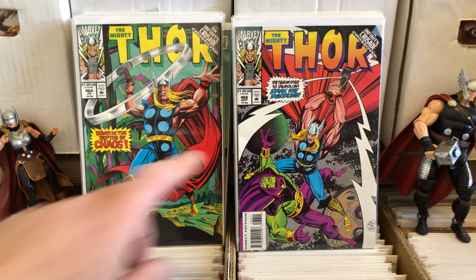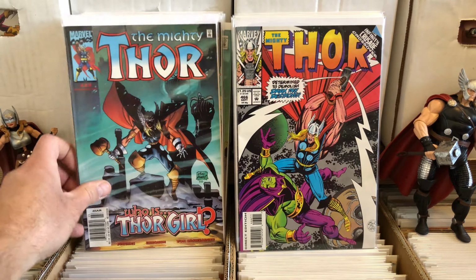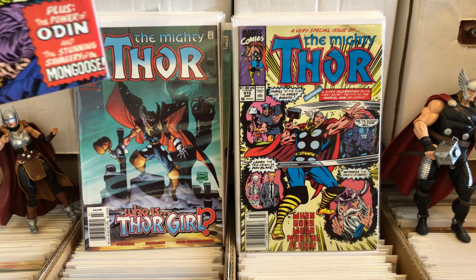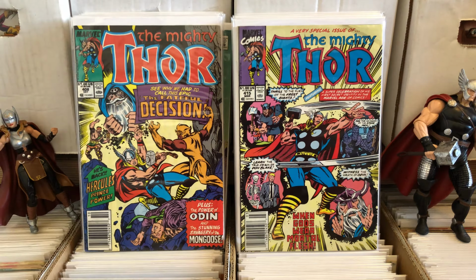Oh, Drax the Destroyer. This is the good Drax. I much prefer the big, stupid, caped, goofy Drax from the comic books than the movie one, but maybe that's just me. I just love his look and how goofy he is. And there is 408, and that is my last issue. That is my Thor collection.